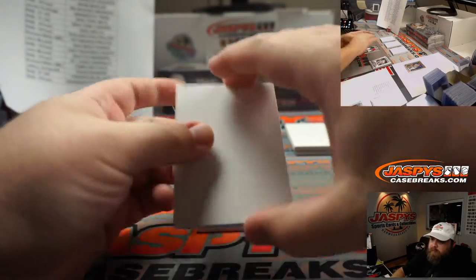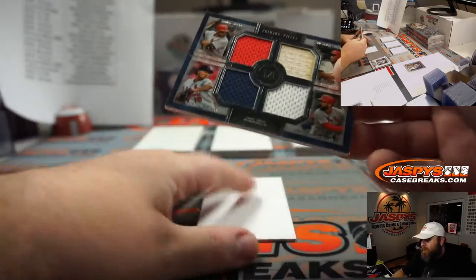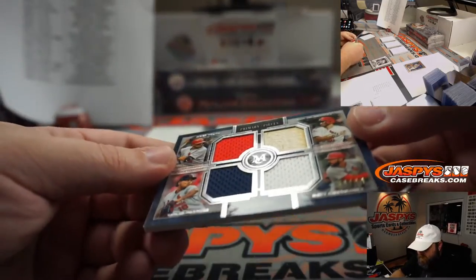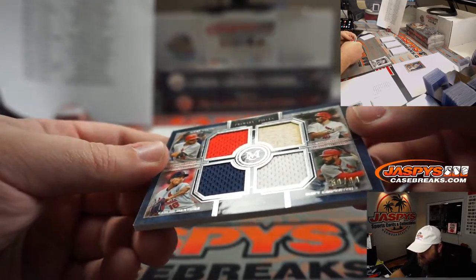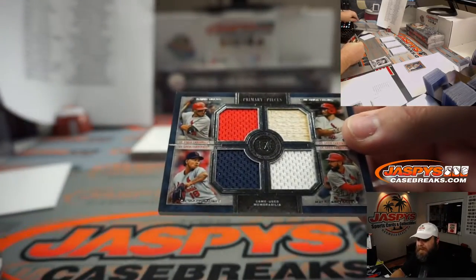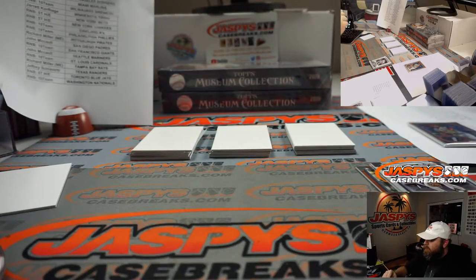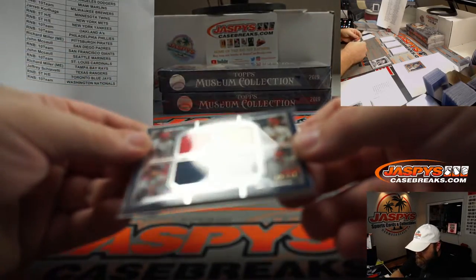Looking for those big rookies still. Honestly, I started watching it from doing late night, and it's fantastic. Yadier Molina, Carlos Martinez, Paul Goldschmidt, and Matt Carpenter. Quad relic, 50 out of 99. St. Louis Cardinals, part of that 10-team random number block. Spot 0, Deborah Close.